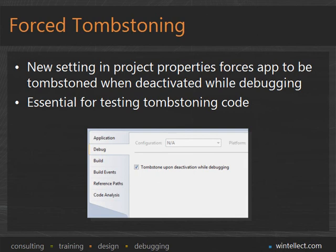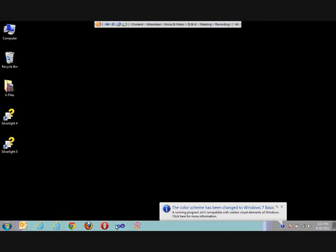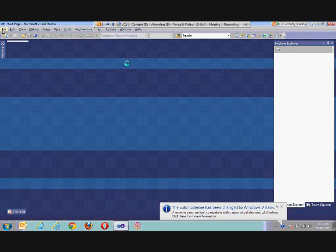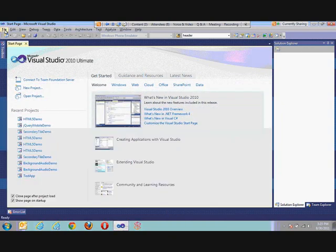That gives you a chance to test your tombstoning logic, realizing that once the application is actually deployed to a phone, that logic may never be exercised. Or, then again, it may. You never know. So here's what we're going to do to demonstrate this. I'm going to share out my desktop here for just a moment. And I'm going to bring up Visual Studio. I've already installed the Windows Phone 7.1 SDK, the RC version, which was released just a couple of weeks ago.